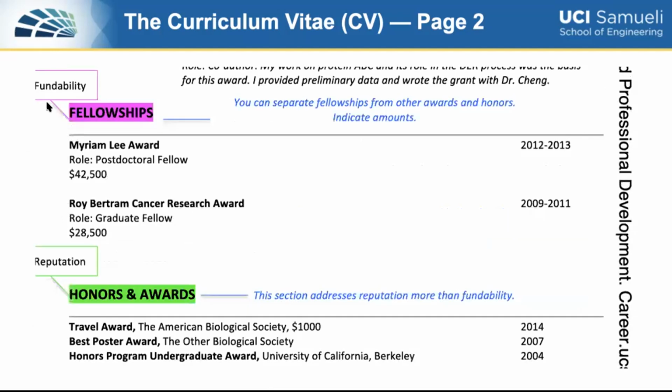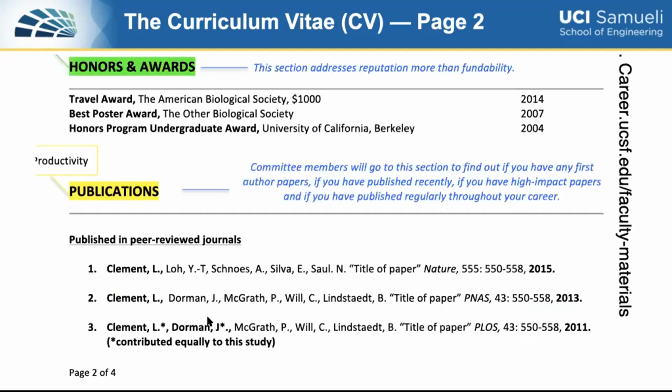Okay, and so fellowships will also talk about how fundable you are. Honors and awards also talk about your reputation, and that you are somebody who is starting to make a name for yourself. And so anything that you can put in here is good.